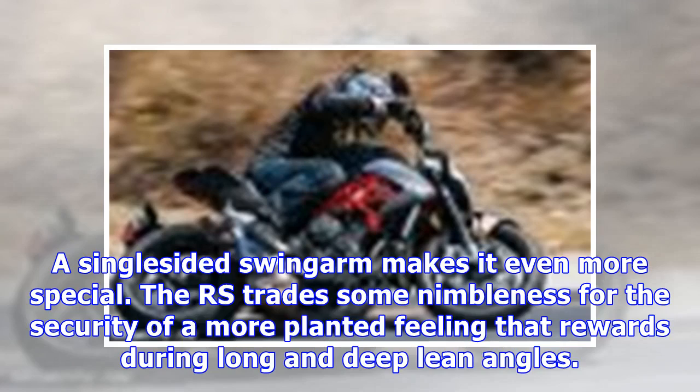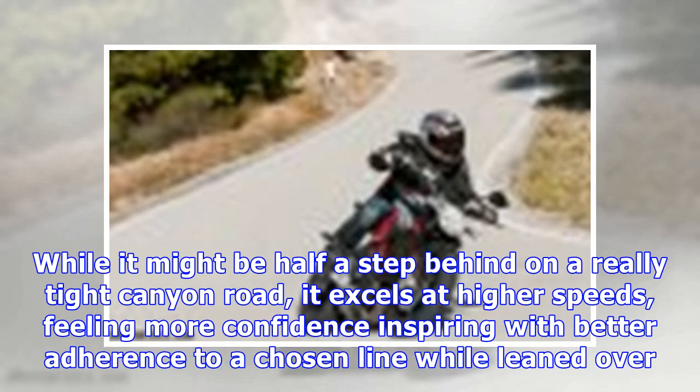The RS trades some nimbleness for the security of a more planted feeling that rewards during long and deep lean angles. While it might be half a step behind on a really tight canyon road, it excels at higher speeds, feeling more confidence-inspiring with better adherence to a chosen line while leaned over. Aiding confidence on the Street Triple is its superior suspension.